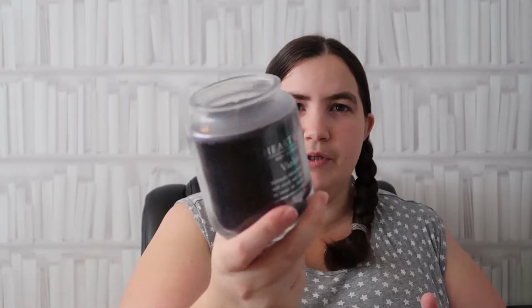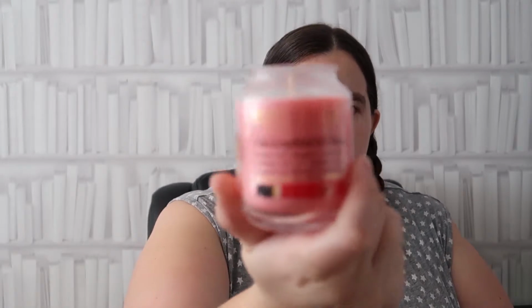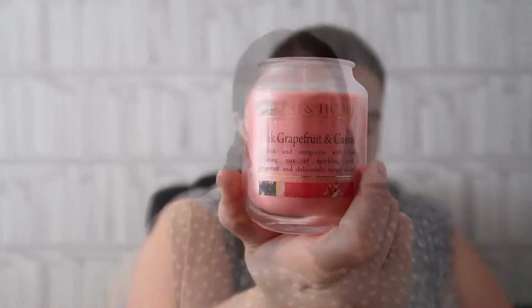And then this is Violet Moon. I don't like this quite as much as the Simply Mulberry, but it is still quite nice. And then this one I love. It's Pink Grapefruit, and it smells absolutely divine.